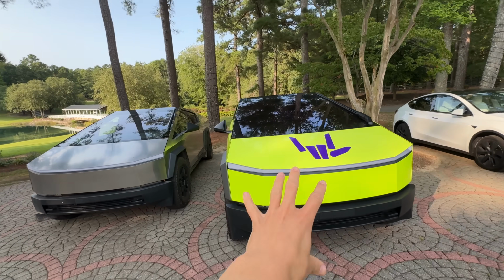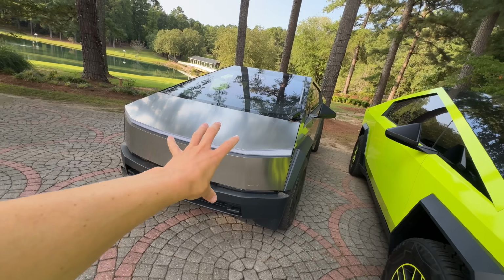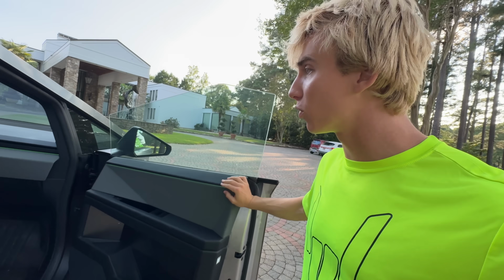Oh, and by the way, if you didn't already know, Carter actually also got a Cybertruck. Check this out. This one's mine. Nice, bright neon, lime green slash highlighter yellow. And this is Carter's stainless steel. He's going to get it wrapped, but he doesn't know what color yet. But Carter's is actually different than mine. He's got the upgraded interior, which just came out, which is so cool. Not many people know about it.